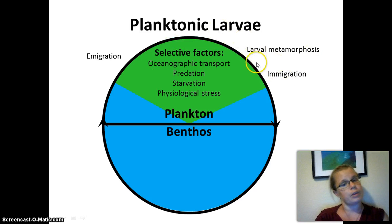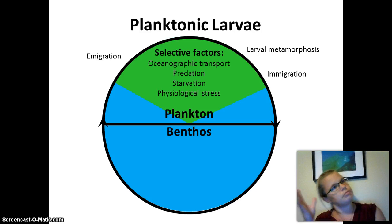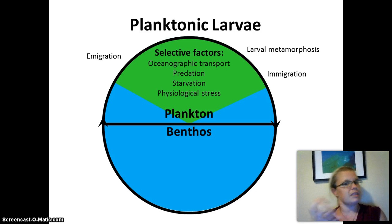And while all of this is going on, they have to deal with oceanographic transport. So oceanographic features like currents, like gyres, like fronts, all kinds of things happening and moving them around. Larvae can move a little bit, but not as fast as most of the oceanographic features. They also have to deal with predation, being eaten by other organisms. They have to deal with starvation if there's not enough food. They have to deal with physiological stress, if the temperature's wrong, if humidity is wrong, or whatever. So let's go ahead and talk about it.